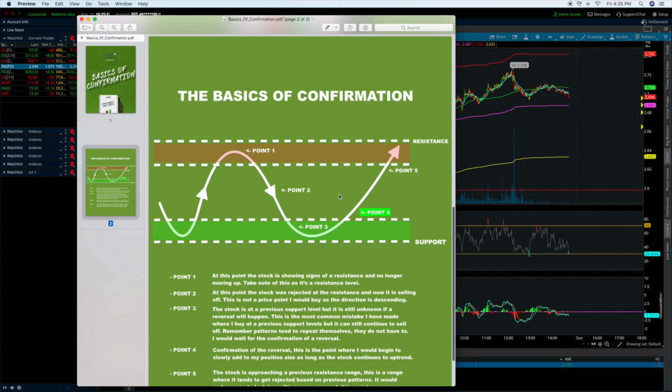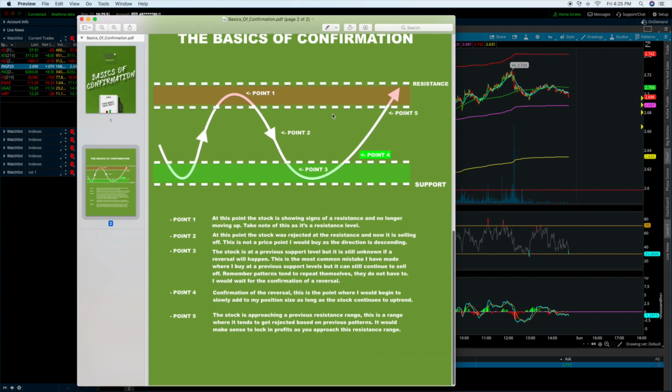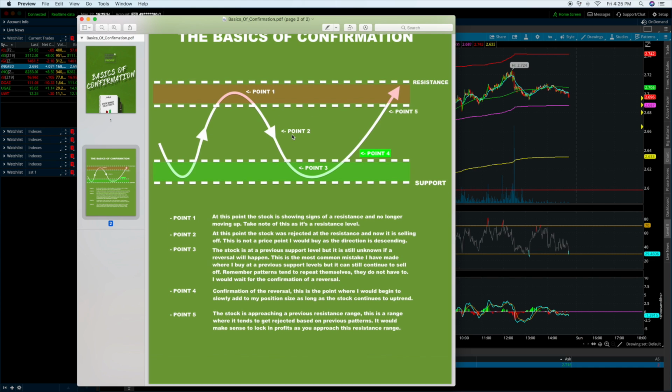This is just an idea that I wanted to share with you guys about the basics of confirmation. We have a very simple pattern here talking about support and resistance, not just a support level, but a support range and a resistance range. And then we give examples of where people might decide to buy. Is this point a good time to buy? Is this point a good time to buy? Is this point a good time to buy based off previous lows?